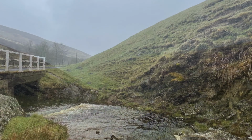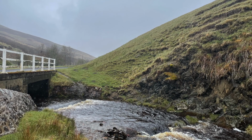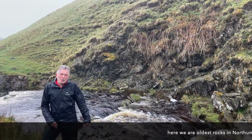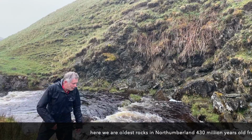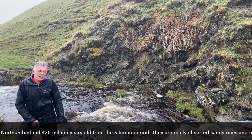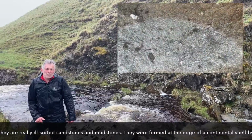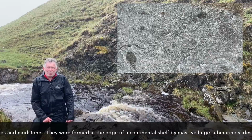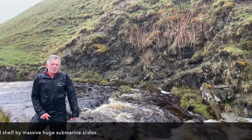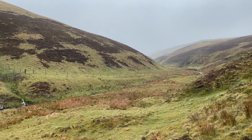Well, as we return down the valley, half a kilometre east of Mackendon and beside a bridge over the Coquet, at last a piece of real bedrock, the oldest rocks in the county. By now it was so wet and windy that we're going to need subtitles here. Here we are, oldest rocks in Northumberland, 430 million years old, from the Silurian period. They're really ill-sorted sandstones and mudstones, and they were formed at the edge of a continental shelf by massive, huge submarine slides.